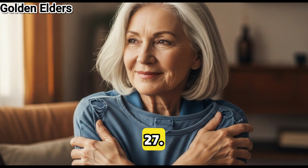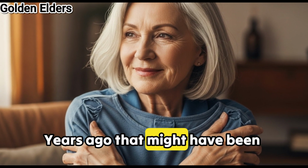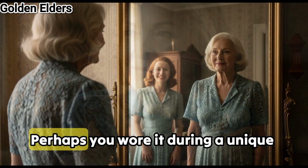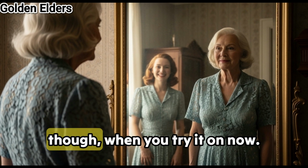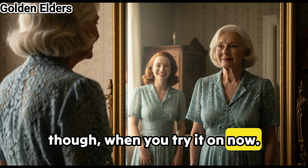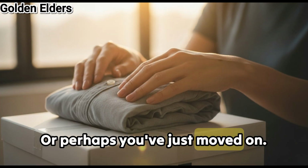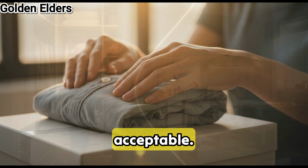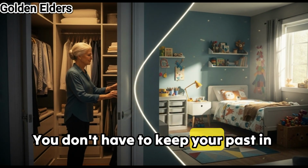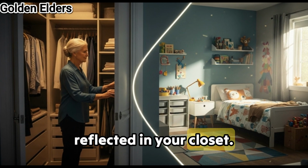Question 27. Am I retaining this because I used to adore it? Years ago, that might have been your favorite top. Perhaps you wore it during a unique time in your life. It feels different, though, when you try it on now. It's not nearly the same fit. Or perhaps you've just moved on. Thanking a piece for its meaning and letting it go are both acceptable. You don't have to keep your past in your closet. Your closet should reflect your current self.